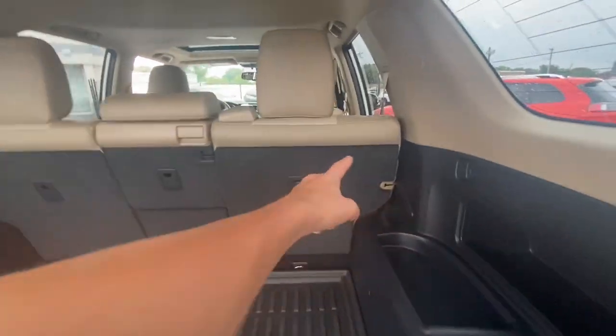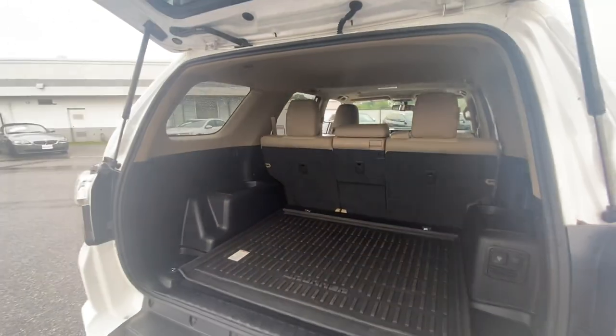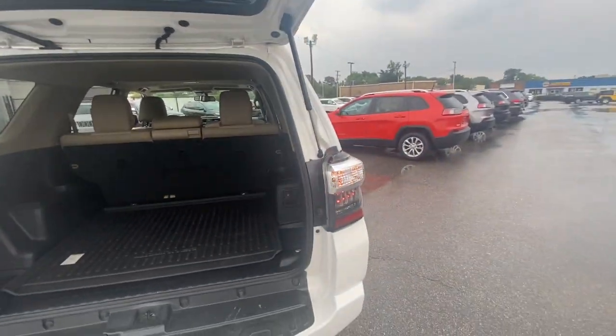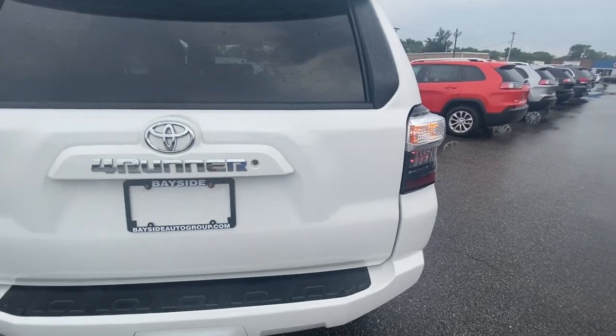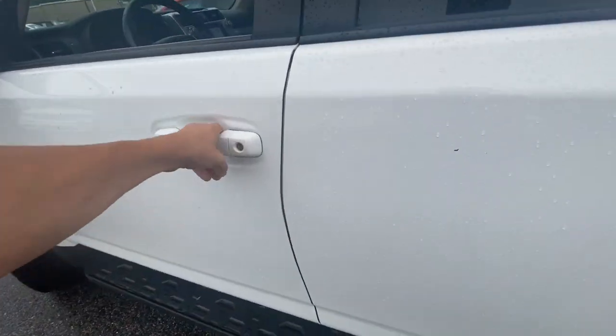You can also fold the seats by pressing that little thing, but there's nothing back here, which is a shame. Like I said, back to the tech, there's nothing back here to automatically close it. It's a 4Runner. They've always been this way. There you go. While I'm back here, let's show you something that I love.